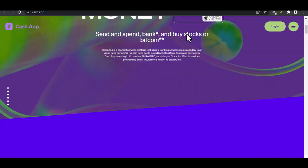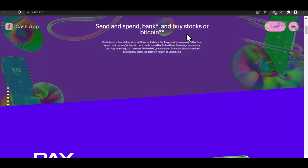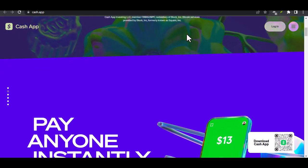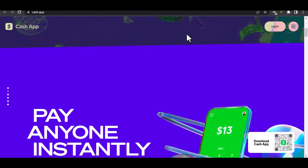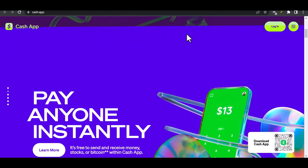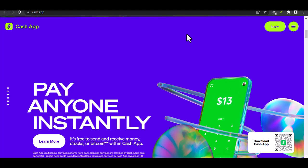Can you actually deposit money directly into the app, or is it more like a digital wallet that relies on refills from your bank account? Let's face it, convenience is king in today's world. We want our money to be as accessible and transferable as possible. So, can Cash App truly be your all-in-one financial hub, or is there a missing piece to the puzzle?